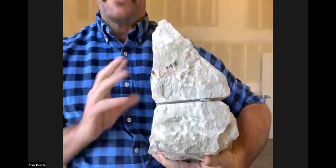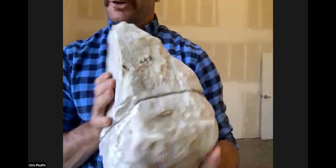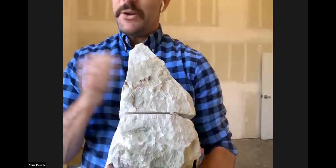So one thing that I'm doing first is I'm trying to cut this so I can make it smaller and more manageable to work with. And this is encased in some pretty hard rock. So the challenge with that is when the rock is harder than the bone, there's a potential to damage the bone when you are working on that. So it takes a lot of time, care, and love. But in this site, we're not seeing a lot of carnivores. So that's what makes this specimen very important.